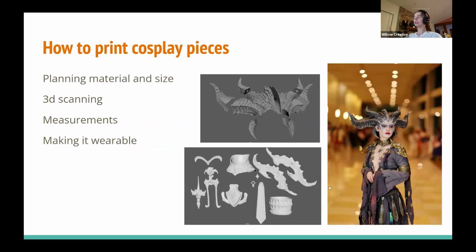Here you can see on the screen how many pieces I printed it in. I cut up my pieces for the costume because it's not going to fit in one piece, and also the bigger you print in one piece, if you have a failure, you're going to have to start over all the way.